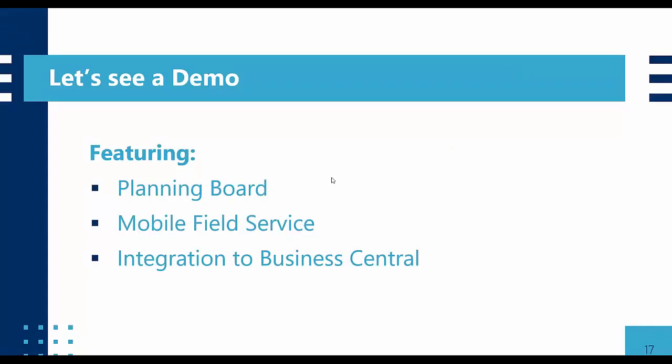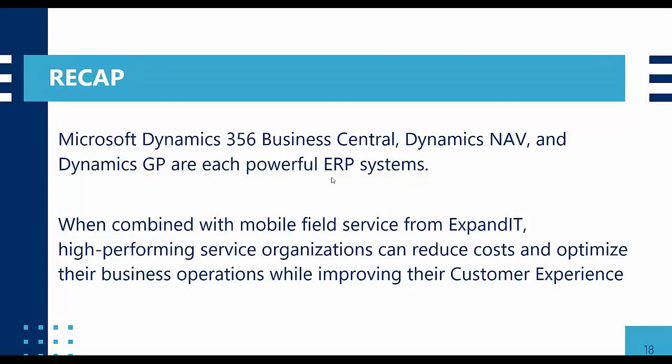Great, thank you, Luke. So that was just a brief overview of the solution. As you already know, Microsoft's ERP systems are already very powerful. So when they're integrated with a mobile field service solution from Expandit, service organizations can optimize their business operations and improve customer satisfaction.